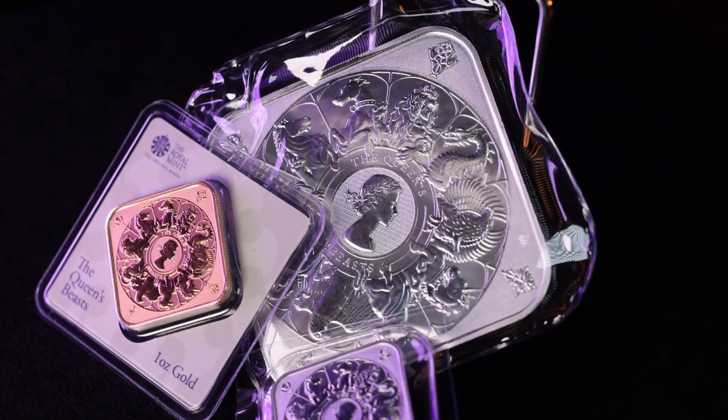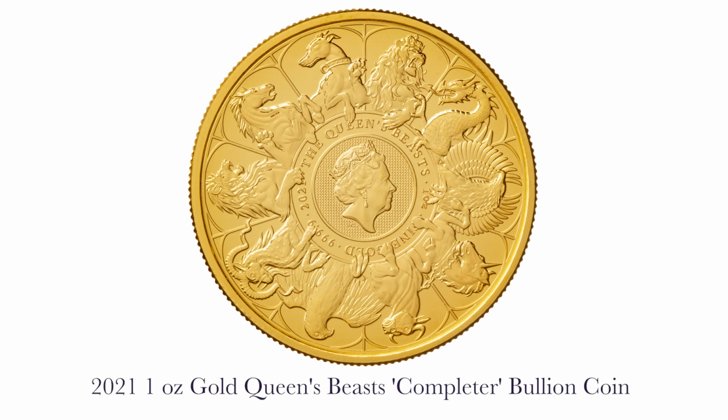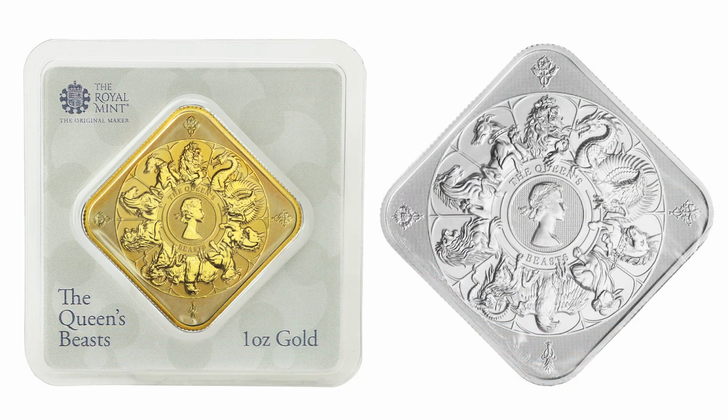So we're excited to talk to you today about the new Royal Mint 2025 Queen's Beast Completer bars. These bars feature the same stunning design as the 2021 1-ounce Completer coins, which was incredibly popular among collectors. We actually sold out of this bar range before we even got our allocation of stock, which proves how popular this new release has been.